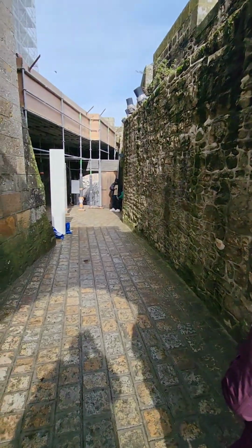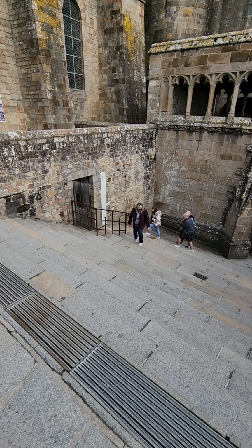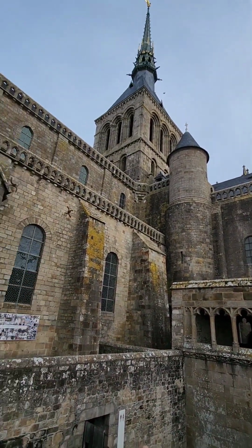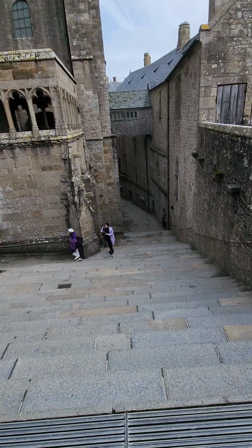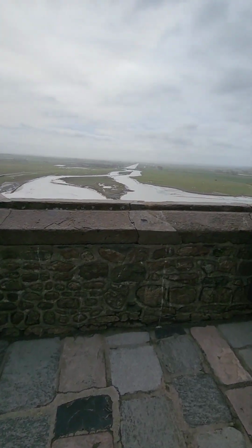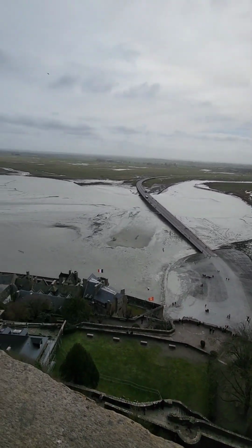Okay, we're on the way up still. Run out of gas. There's Christine after the restroom break. Haven't made it to the top yet. Lots of stairs, lots of walking. And here's the view.